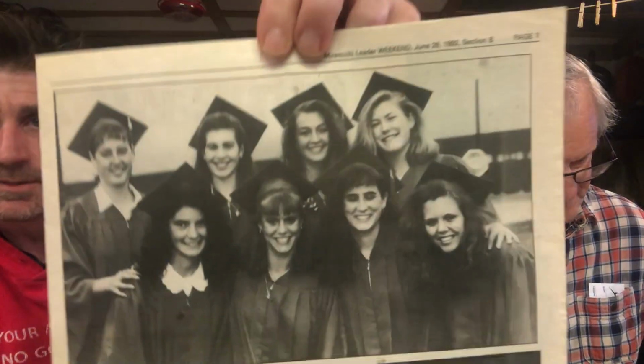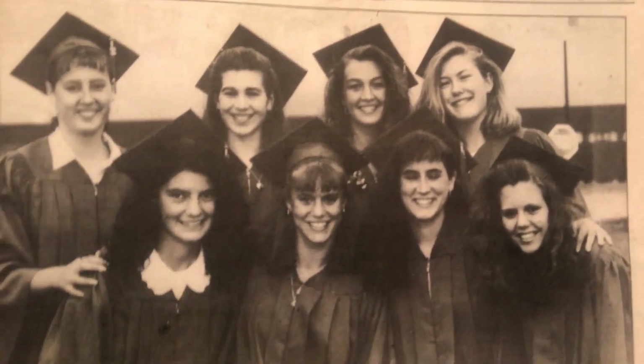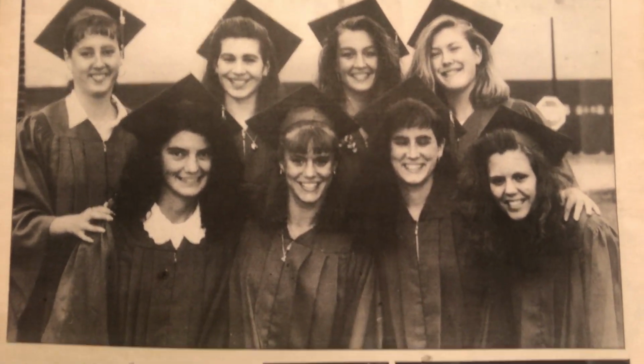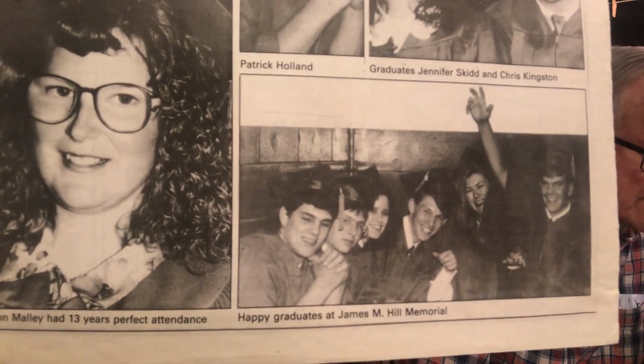Oh, and look at these great photos right here. This looks wonderful. This is 92. There's Jennifer Irving. I saw her the other night at a house concert. She looks the same. And this is 92, James M. Hill grads. Parents must have been proud. Look how happy everybody was.